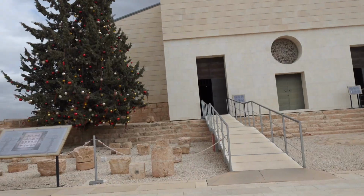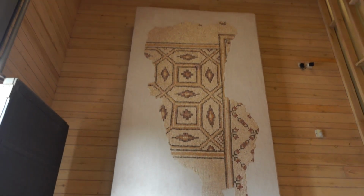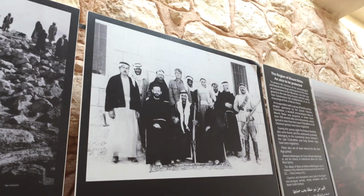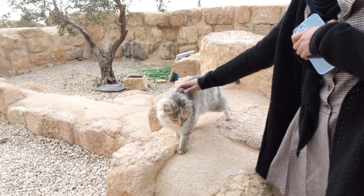There's also a church here with ancient relics from early Christian pilgrims. Inside, everyone remained silent. It was serene, almost sacred. We ended our visit at a small museum nearby where we saw portraits of the original archaeologists who discovered Mount Nebo and preserved its incredible history.